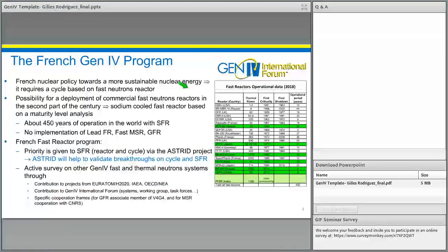So if I go to the French Generation-IV program, as I told you, the French nuclear policy is towards a more sustainable nuclear energy. As I said on my first slide, it requires a cycle based on fast neutron reactors in order to have multi-recycling systems. We also want the possibility of deploying commercial fast reactors in the second part of this century. And in that case, the need for a system with quite high maturity is quite important.